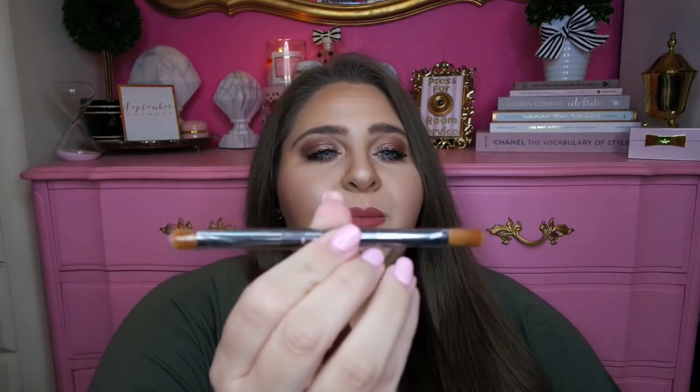This is the Lorac I Heart Brunch Pro palette. And I bought this on HauteLook, so I got a deal on this. It was on sale. This is so cute. It kind of has like a little iridescent shimmer to the box and part of the packaging, but it does come with a little double-ended blending brush. This one is certainly for packing on some shimmer, and this is for kind of blending in some matte crease colors and crease shades and all that stuff. So it does come with one of those.